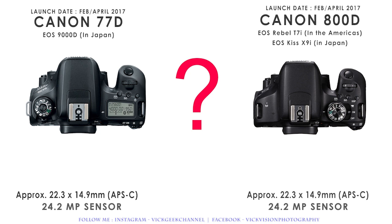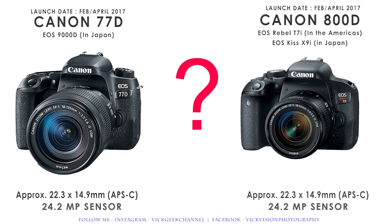Right now, as you can see on the screen, they both share absolutely the same sensor, which is 24.2 megapixel, and you see the still image quality. For example, if you buy the Canon 80D, you'll get more feature set options. For example, you can capture medium raw plus JPEG, small raw plus JPEG. So you have quite more flexibility there on the Canon 80D.